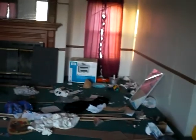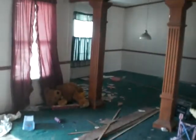However, the living room is very large. There's a window right there with the fireplace, mirror, another window. A little bit of damage. Rest of it. There is no door on it. Window, 4 windows in the living room.